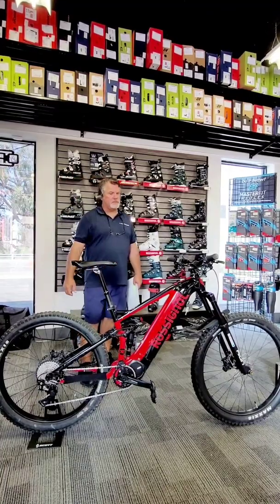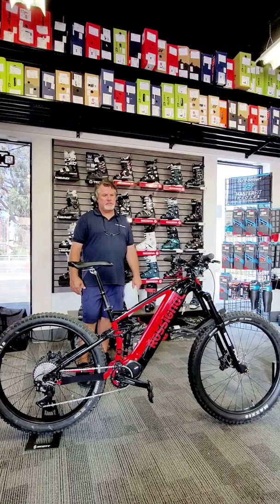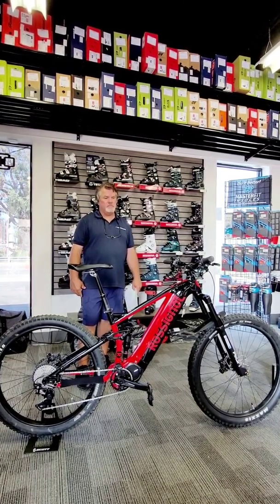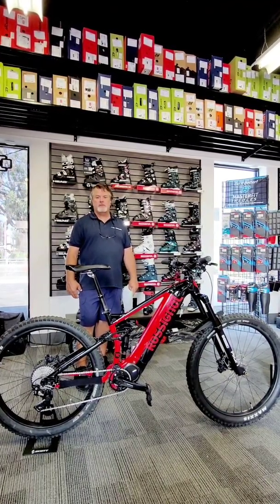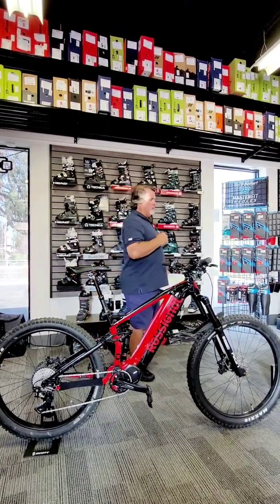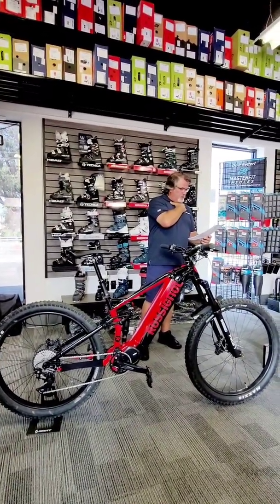This particular bike is the E-Track Trail from Rossignol. It's a 6061 double butted frame. There's a lot of stuff on these mountain bikes, I'll try to get it all. It has 150 millimeter travel, front and rear. Let me go through my notes so I make sure I don't miss anything.